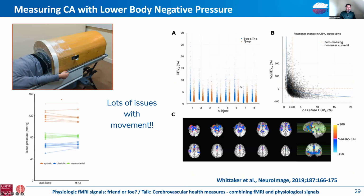Right, moving on then to cerebral autoregulation. Earlier on, I was telling you that cerebral autoregulation is the ability to maintain a constant blood flow despite changes in blood pressure. And here, there are much fewer papers in the literature dealing with this in fMRI. Joe Whittaker from my lab used lower body negative pressure. So this is a lower body negative pressure box. It's basically a box that you seal around the waist and you suck the air out with a vacuum. And it causes blood then to pool in the legs. And that then changes your systemic tone and then should cause transient changes in your blood pressure.